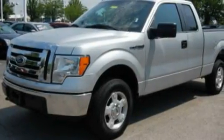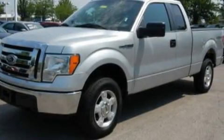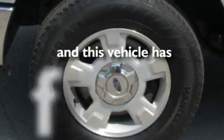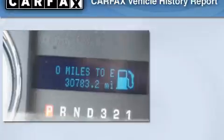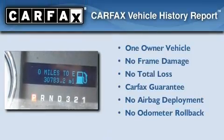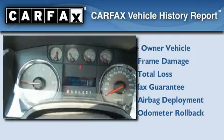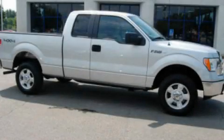bed liner, an engine immobilizer theft deterrent system, a low tire pressure indicator, 12-volt power outlets, and this vehicle has less than 31,000 miles. This Ford has had only one owner, and it qualifies for the Carfax buyback guarantee. We invite you to contact us today to learn more about this vehicle.